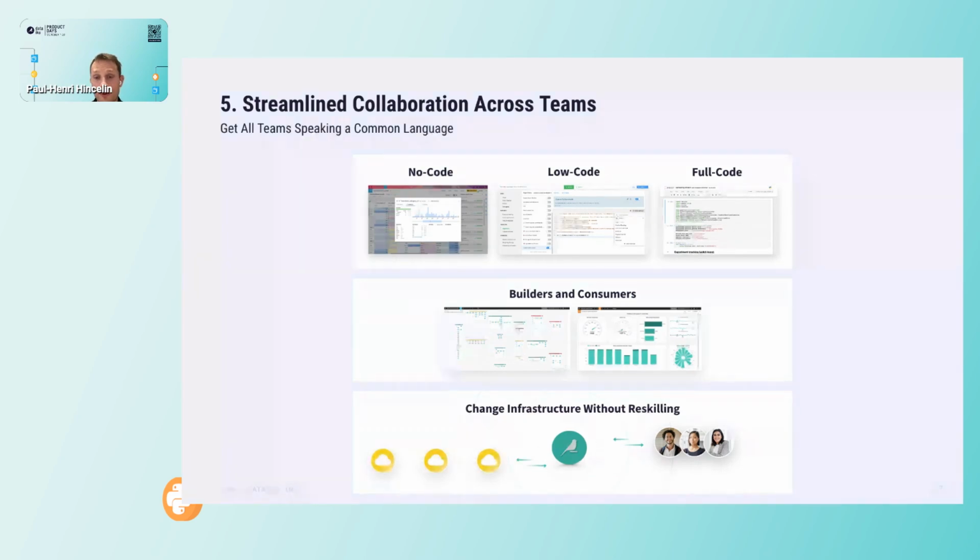Next point is collaboration. It's a very common theme when we present what you can do with Dataiku. And in fact, it's a very key point because you can have the best possible platform with all the governance, security. If it's not usable by all the people within your organization, especially the business users, if they cannot collaborate with your tech people or leverage the new technologies, it's a miss, basically.